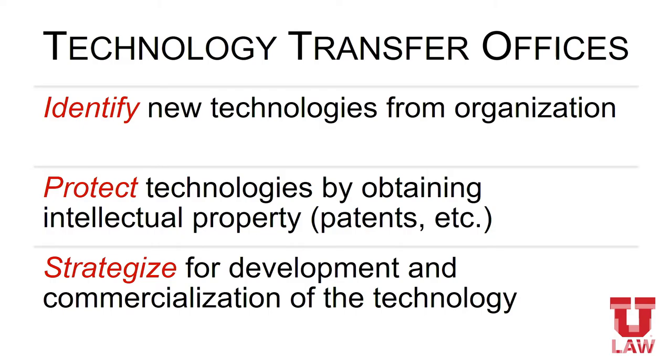And then this office also strategizes for development and commercialization of the technology. So they think about the technology, how it can best be protected, and how it can best be commercialized, whether that means looking for large established licensing partners like Merck or Pfizer, or creating a startup, or what we might call a spin-out, that's run by the faculty researcher himself and funded by the university, where the university takes an equity stake. All of these are the types of things that happen within the technology transfer office, no matter where that office is located, whether it's in the private sector or the public sector.